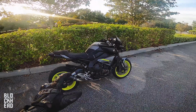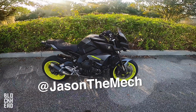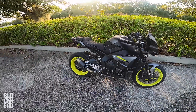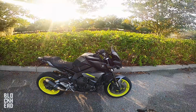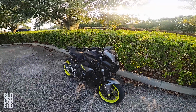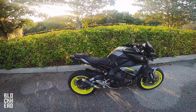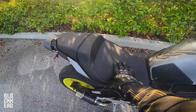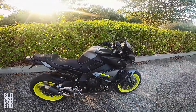So the owner of it, his name's Jason. It is not a stock MT-10 by any means. It's got a full header back exhaust. He removed the Yamaha stuff and put little Decepticon badges there. The ECU has been touched on this, so it's not going to handle quite like a stock one would. They say it actually is better in terms of power delivery. Oh, and then we also have the comfort seat, which is a very big deal. Apparently this is a difficult seat to come by, but it's a night and day difference.